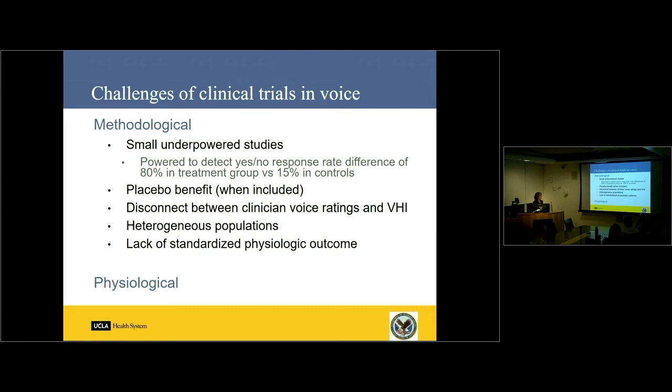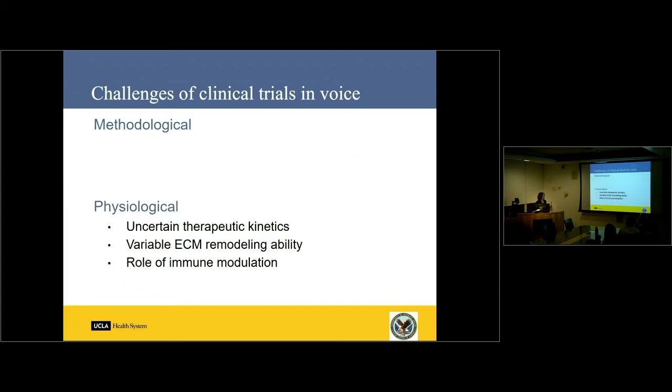This is always a complaint that none of our outcome measures is perfect. We don't have anything that is truly reflecting the physiology. And then, of course, there are some physiological challenges, too, such as, we don't know how long the cells are lasting and being active once we inject them. We don't know how much they're remodeling the ECM, and the fibroblasts we wouldn't expect would be doing anything to modulate the immune system, and maybe that's a really important point.